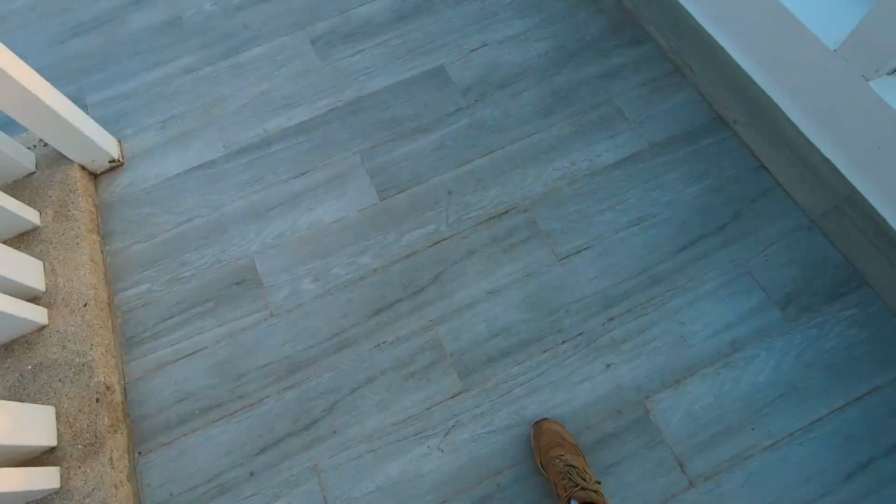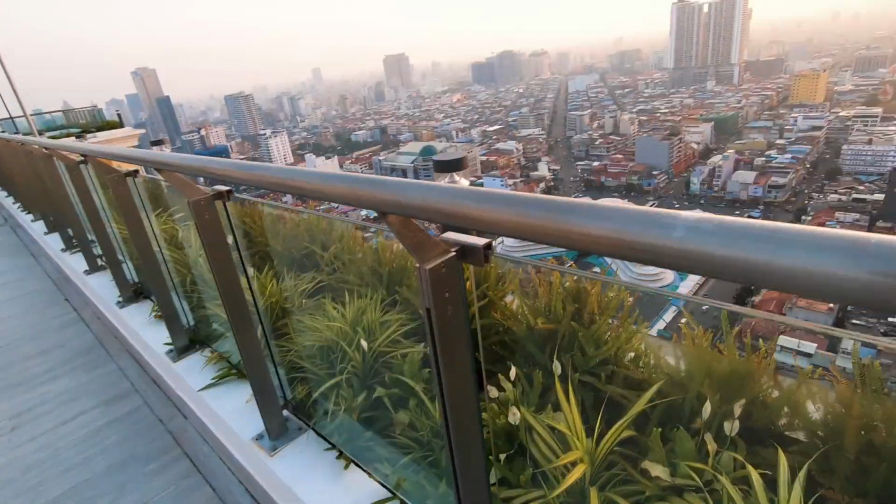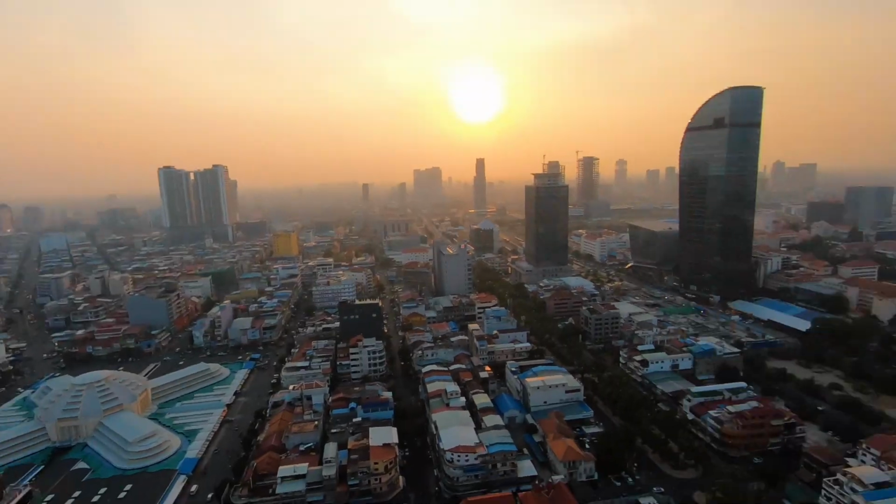So the elevator only goes to the 20th floor, but I think this is 37 floors up. And the last couple steps, and it opens up onto this. Wow. So after climbing the 12 flights of stairs, you're rewarded with this incredible view.